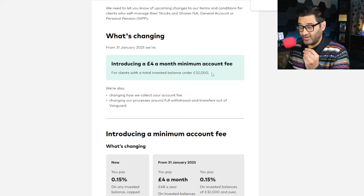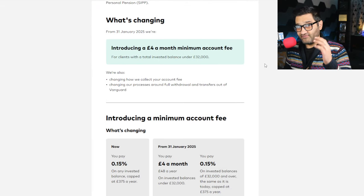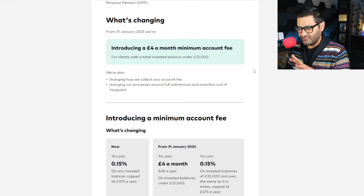So if you're paying £4 a month minimum account fee, in comparison to others, Vanguard were very good in terms of keeping their fees low and letting new investors come to the market, like a trustworthy name. But with this sleight of hand, what they've done here, it sounds a bit like either they've had a change of management or they've had a change of mind, but they're going to be basically looking at how they can get more money. It sounds like anybody with under £32,000 in their account is not bringing in enough money for Vanguard. They're trying to either get more fees from them or encourage them to leave. That seems to be what they want to do based on what they're doing.